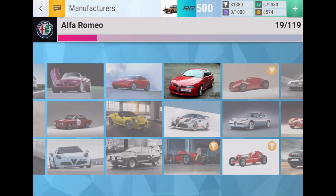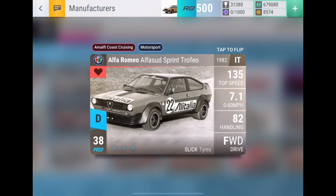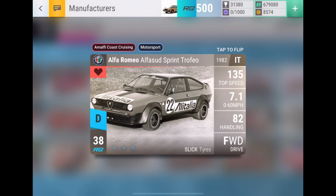In 12th place, we are still sticking with Alfa Romeo. Don't worry, it's going to switch it up. There's not going to be all Alfa Romeos. It is the Alfasud Sprint Trofeo. This thing just looks really sick. It's a race car, 7.10 to 60, 82 handling. It's similar to the other concept car, but this one's actually a motorsport car. Slick tires, low ground clearance, 855 weight. It's a rare as well, which is kind of interesting. I bet this will be a pretty solid clubs car, front wheel drive too, which I'm really excited about. I would just really like to get this car a lot and be able to use it in front wheel drive club events.